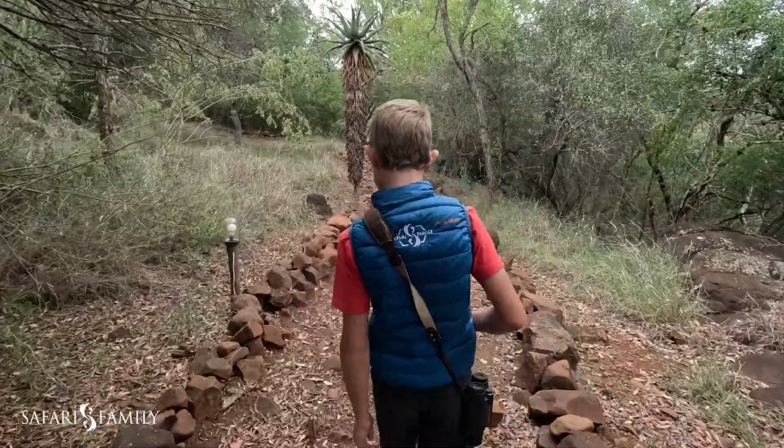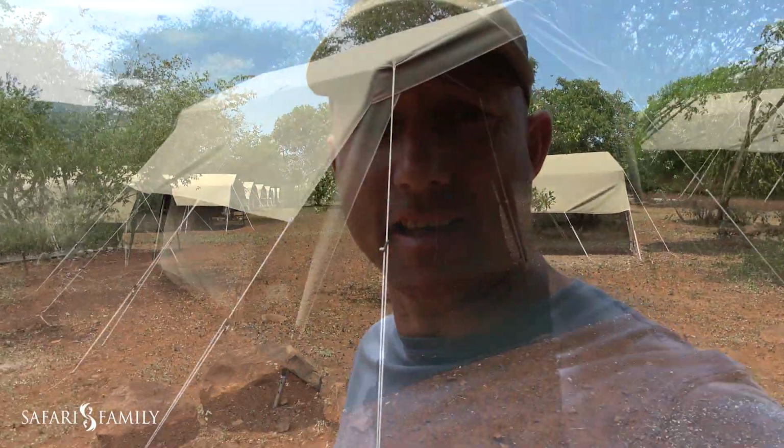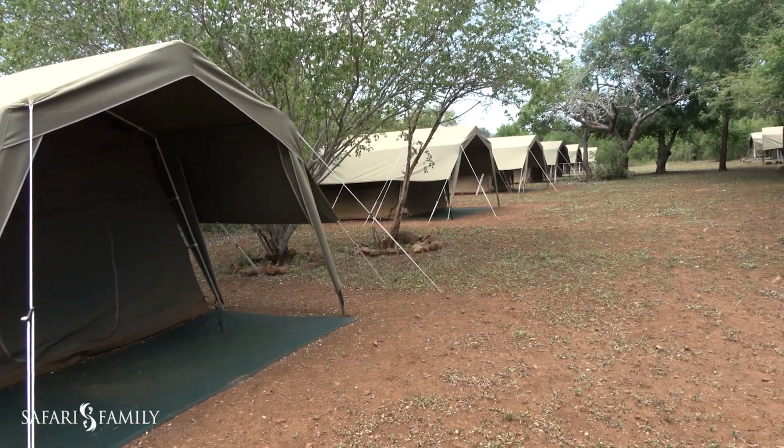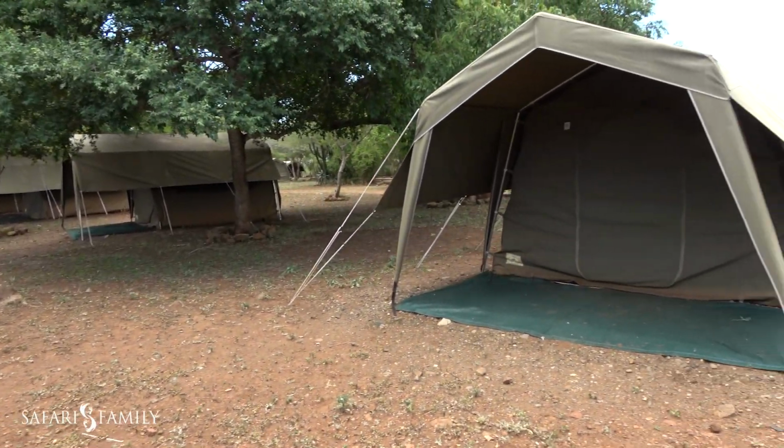Just along the path or a walkway from the lodge, or there's a little road that pops around the back, we've got the tents that they advertised. Now this is quite a big complex of tents here. We've got about 16 tents along this row here, about another 6 at the back there, and then scattered about under the trees in the bush down here, down the bank.